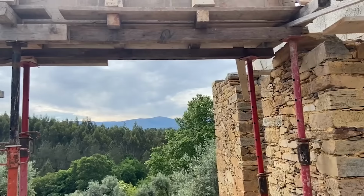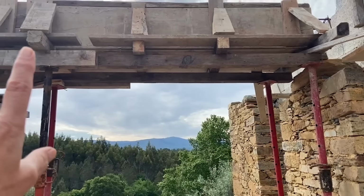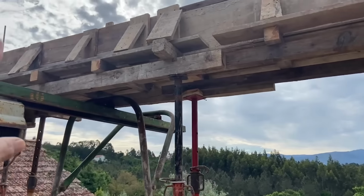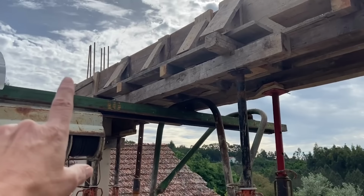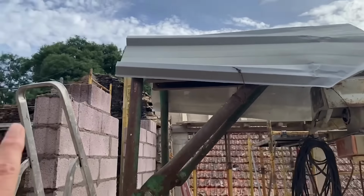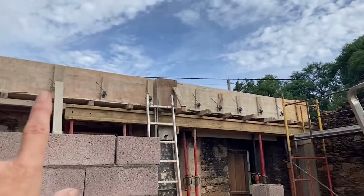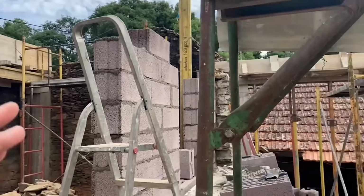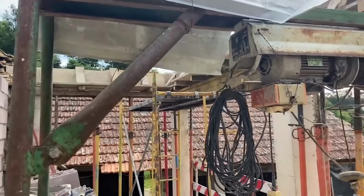Who knows? It's all starting to feel a lot more enclosed with the forms for the beams going in to support the roof. All the way around here. And then, of course, we have the walls. So the veranda, of course, will only be from here to here.